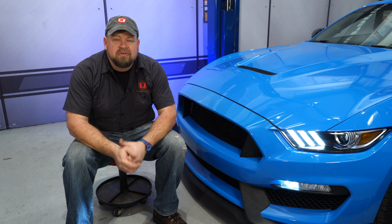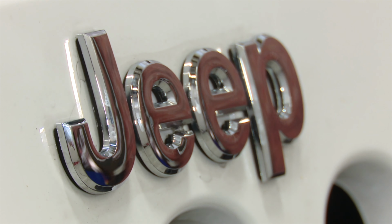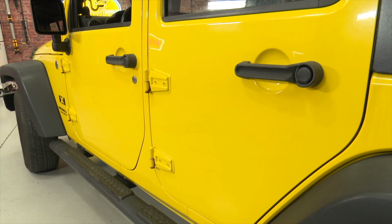I was handling the Mustang stuff. We had 2 studios at the time. Things were going really well. As the company grew, we started looking to other brands to get into. And one thing we always looked at was the Jeep market. You know, Jeep is huge, possibly even bigger than the Mustang market.